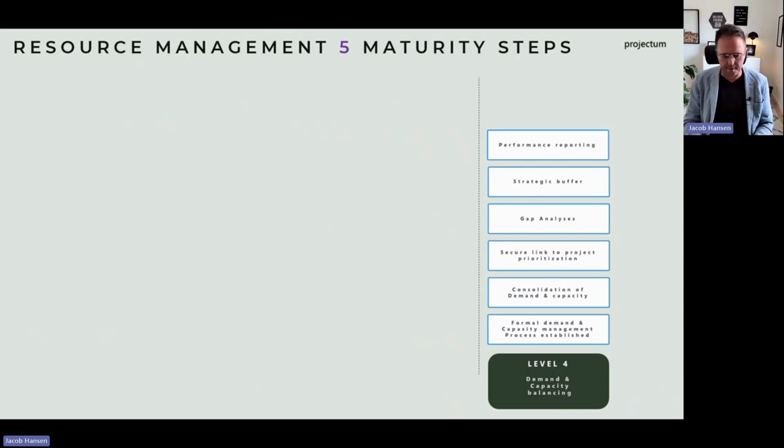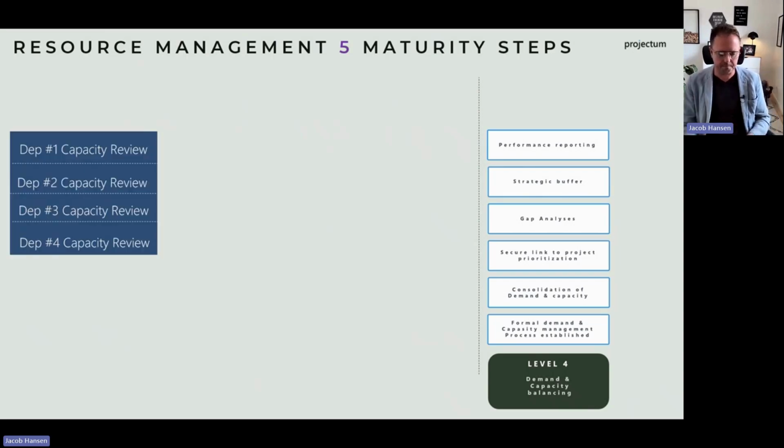If you are within pharma, you might have a business unit, and within the entire business unit, you have a lot of different roles that you need to manage resources on. So now we will focus on demand and capacity balancing, where each department should take care of the total picture, but still serve their own picture. For that, we have a little drawing here that shows how it can be done from a process perspective.